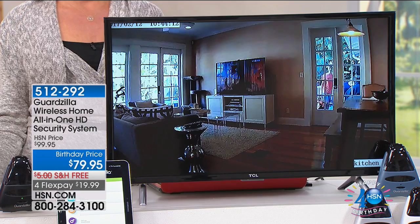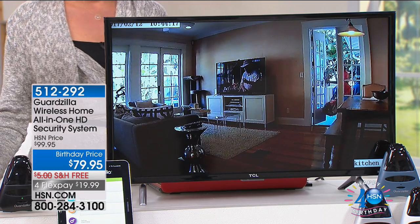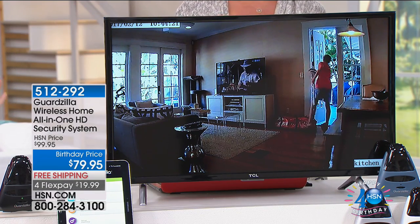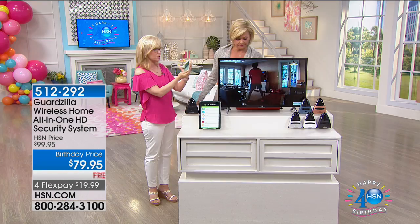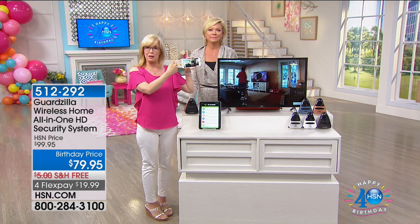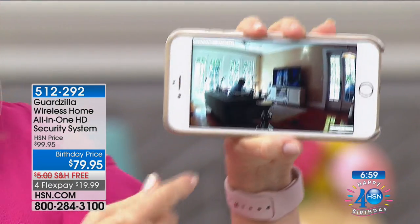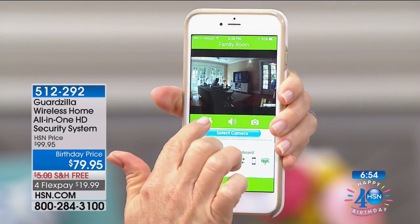And at this price, to have high definition with two-way talk, an extra wide-angle lens, and no additional fees ever. I want to show you, too, on that two-way talk. We'll go back to my house. So my husband's in here. Again, this is my phone. This is my house. I have the app on at all times. My husband has the app. But what you can do, we'll go back this way. So here's the two-way talk.